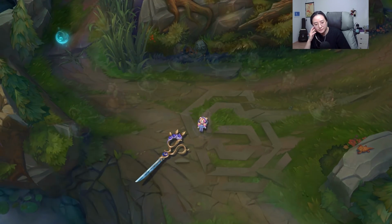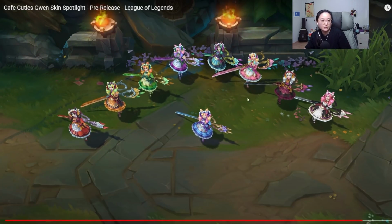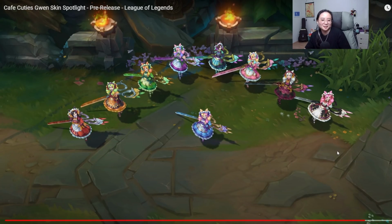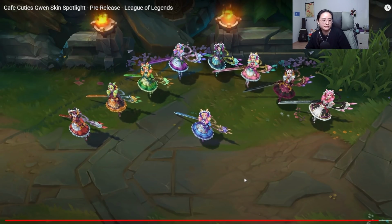And death. Look at all the chromas. Wow, actually. Honestly, I'm getting like lolita vibes, you know what I mean? Or like those maid cafe vibes. The red one is nice. The black one. This cherry coke one. Also pretty cool. Actually, all of them look very nice. Very distinct, which I like in chromas, because I feel like if you get a chroma, you might as well look different from the original. And that was Cafe Cuties Gwen.